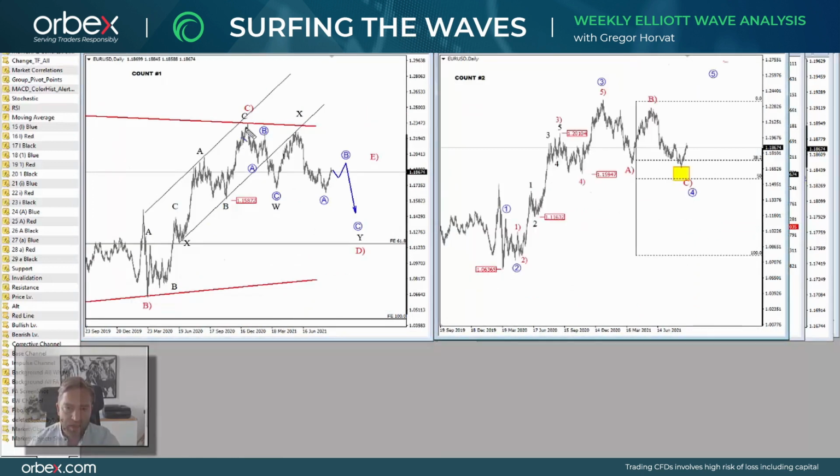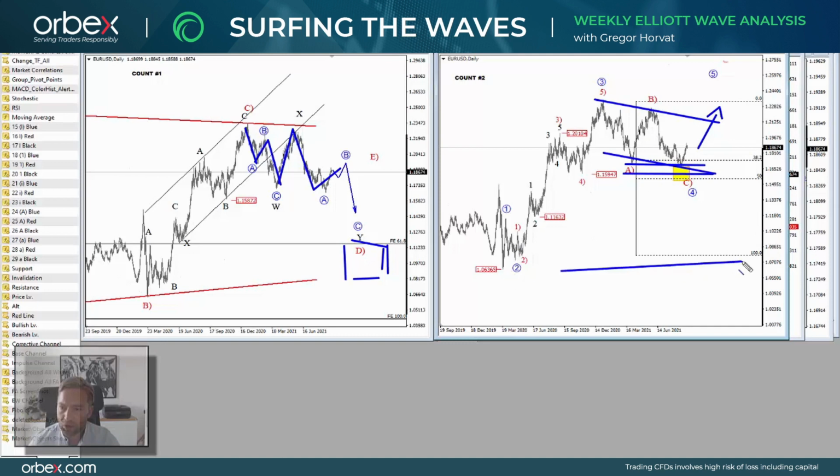Now the first one indicates that we could maybe already be trading in wave D, but normally that wave D within a triangle should then move to the lower side of this trading range. So ideally this leg has room for more weakness. At the same time, I'm looking at the second wave count where this current support seems to be a very strong one and could definitely limit the weakness if we consider that this could even be a wave 4 retracement as part of an ongoing bullish cycle that I'm observing from March levels of last year.